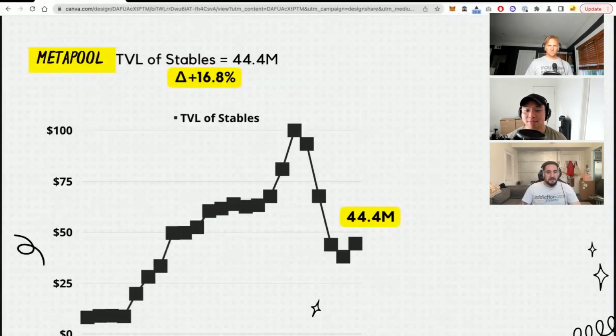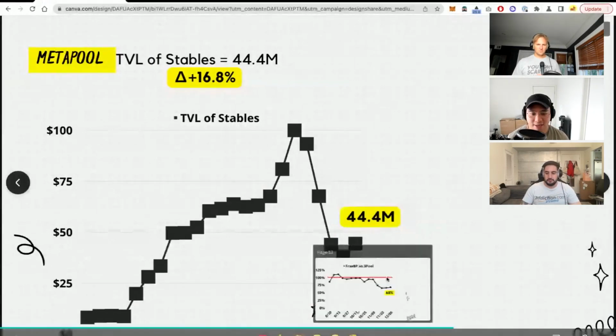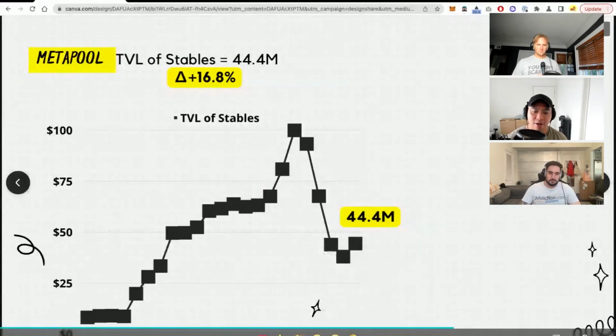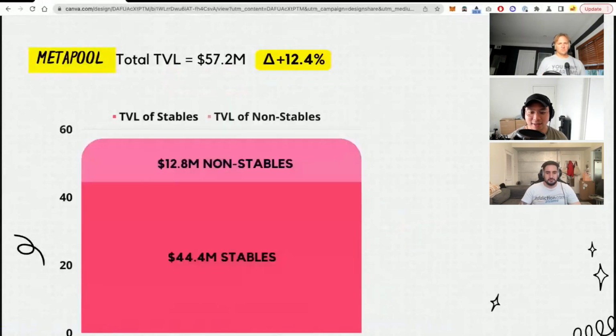And this is the TVL of the stables, okay? And just a reminder, this is TVL including LUSD, Frax base pool, GUSD, Frax base pool, and any of the other top stablecoins in the game. So really good to see that we finally got some bounce back into this thing. This thing looked like it was about to nosedive down to 0. So I'm glad we kind of changed course.